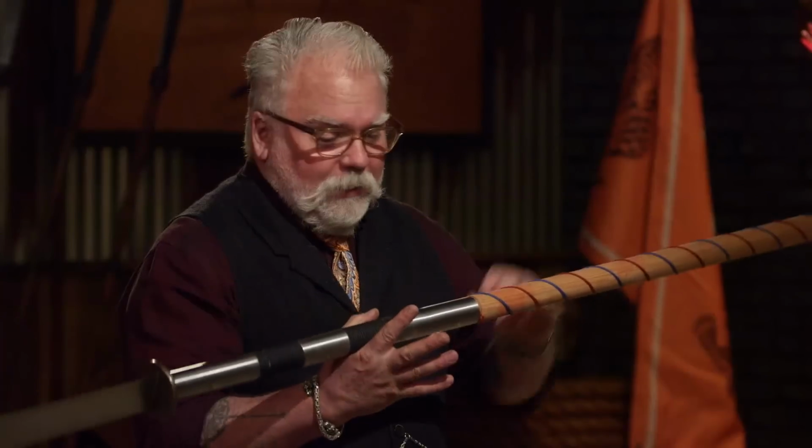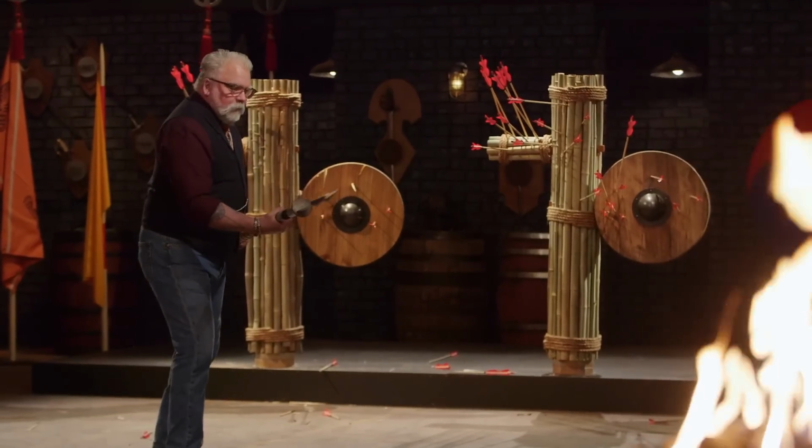So, Eric, right off, this is a heavy beast. Your balance point's not bad. I kind of like that right there, where you can manipulate the weapon. As far as the weapon performance goes, you maintain an edge all the way along. It's still sharp. Nicely done. Thank you. All right, Dave, you're up. Ready? Yes, sir.